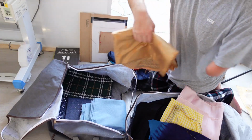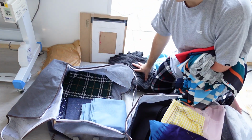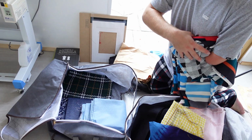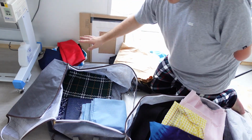I don't see myself using that, so I think I might put that in a giveaway. So I'll put that over there. This pile here is kind of like giveaway fabrics. And then over there are fabrics I'm keeping, and then here are wovens that I'm also keeping. These I don't know what to do with because they're not good enough to give away, so I might just leave them for now.